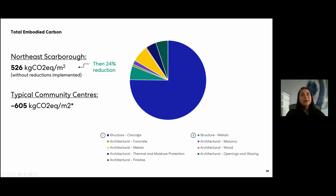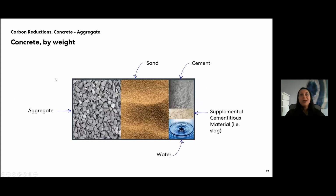So we tried to do a bit of a comparison. Where we started was about 526 kilograms of CO2 equivalents per square meter. Then we introduced a 24% reduction. We took a look at typical community centers, and our baseline, which is our very first version of our project, was already better than the typical average community centers, the data that we had. So that was good to begin with. And then we introduced an additional 24% on top.